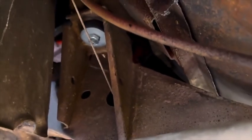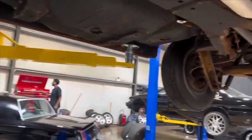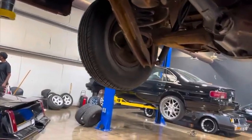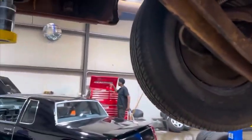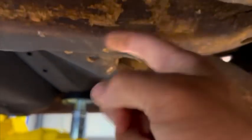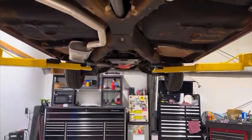New mounts, braces. Same here. It's a really solid Georgia car. Again, this car has never left Georgia. We're gonna clean a little bit of this up, but all you're looking at is good old Georgia clay. '63 Chevy Impala.